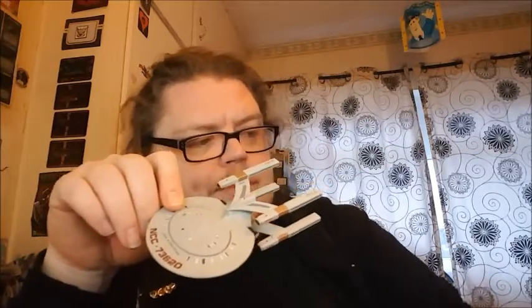Because I remember way back when there was a... I can't speak today. There was a Next Generation trading card set out. And basically, half of it was, you know, ships or images from the show. You got ships, you got characters, all that sort of stuff. And then you got sort of like Enterprise phasers and stuff like that. So it was like pictures of various things.